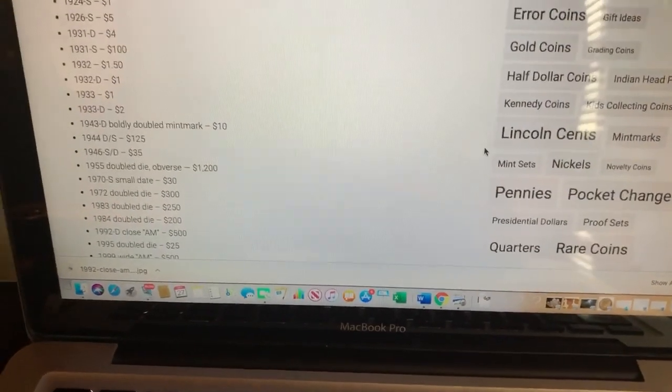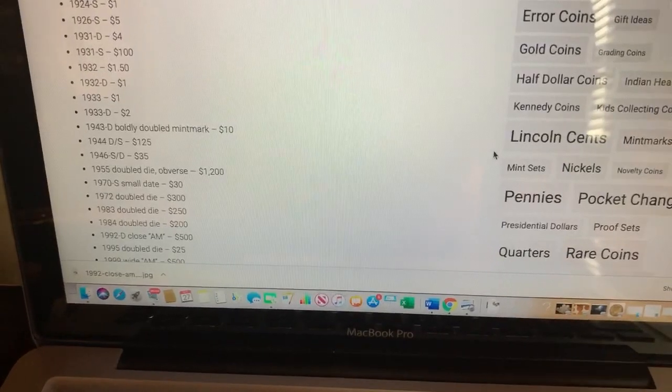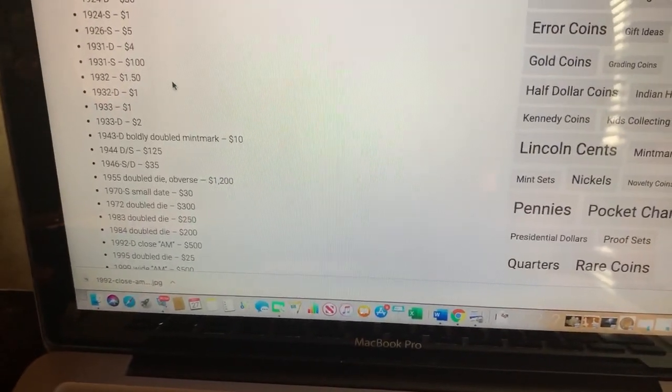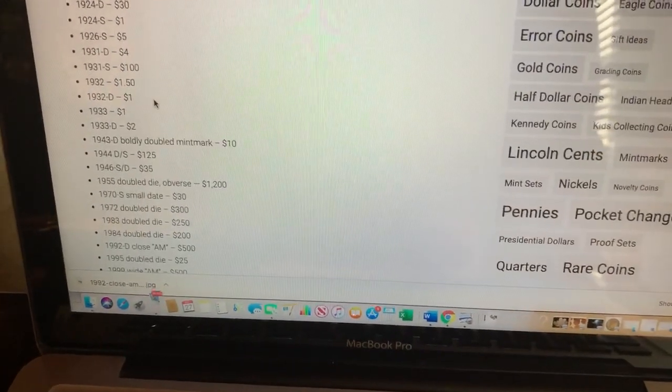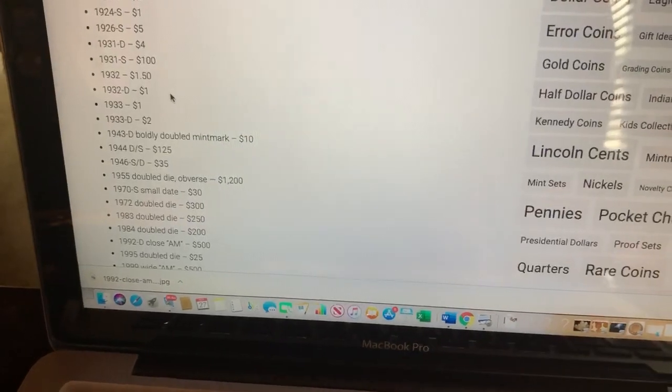Now, it's not to say that if you don't see the date that you have here, your coin is not worth any money. It's just that in most cases, the coins not listed here are going to be found in well-worn condition. And in that situation, those pieces are worth only a few cents.